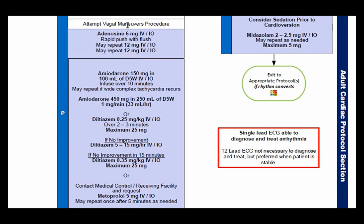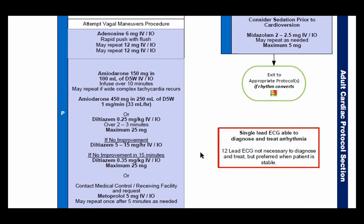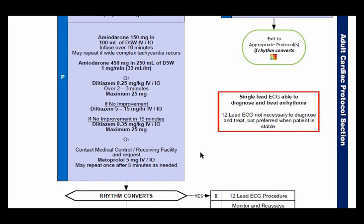And then likewise, your effect with the adenosines can be very transient. The metoprolol is going to be a little bit more of a longer half-life, certainly, and you want to call medical control prior to administering that.